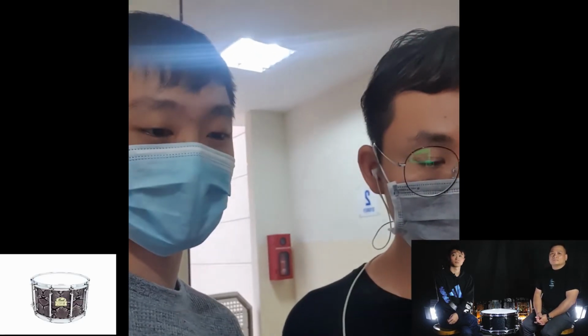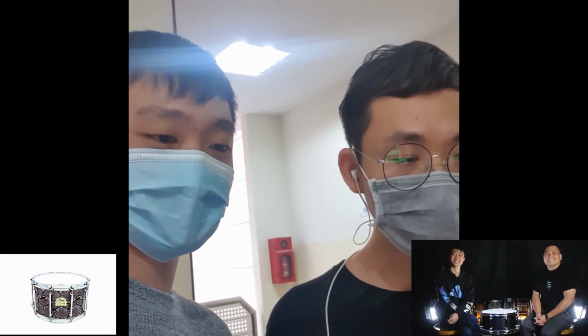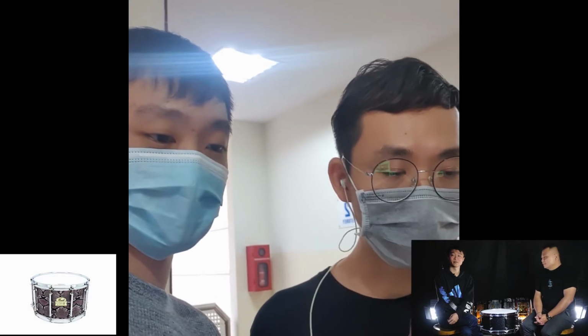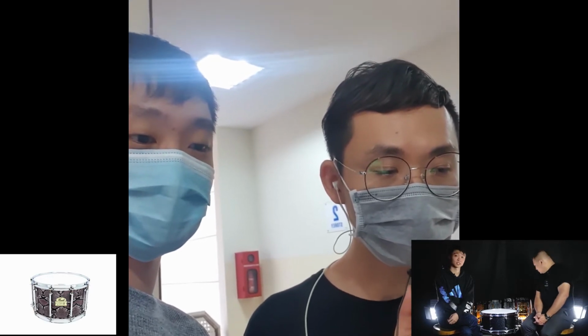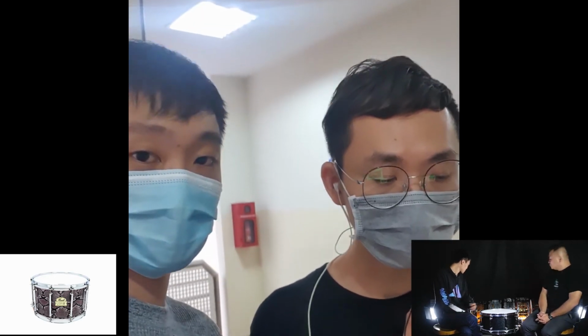Last one. Why are they all so fat, man? This looks like 14 by, could be anything from 8 to 10. I'm also not sure, but again, fat and deep. But because this one has triple flange, so probably still a fairly open tone. Yeah.